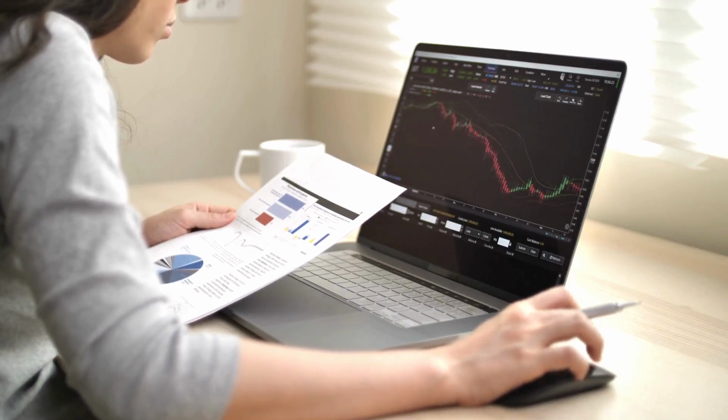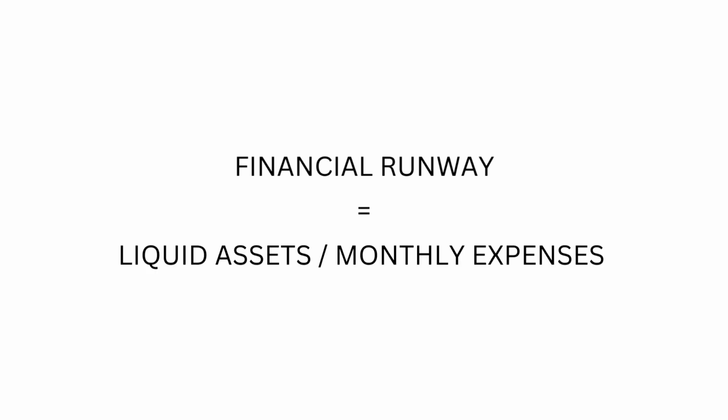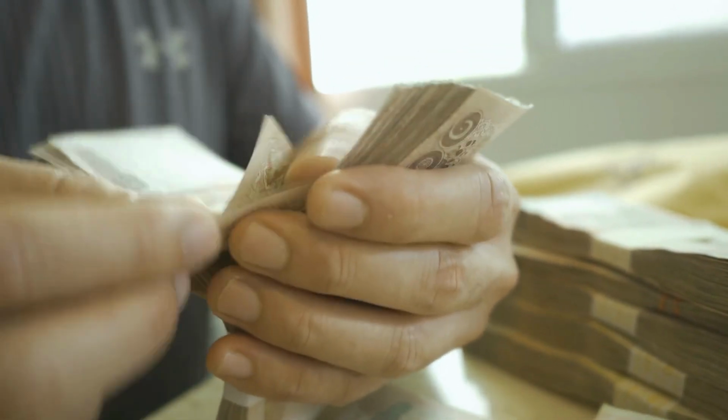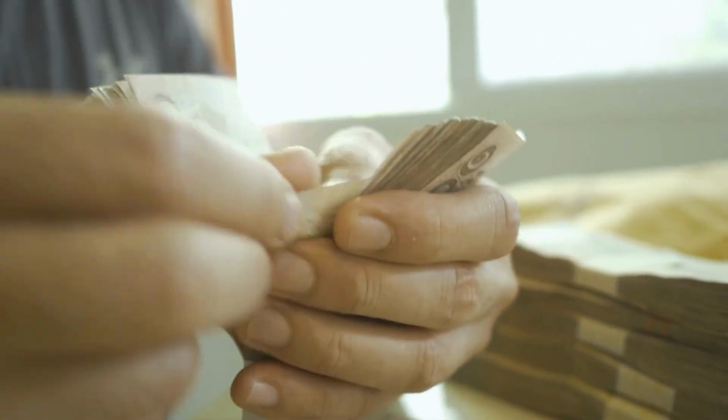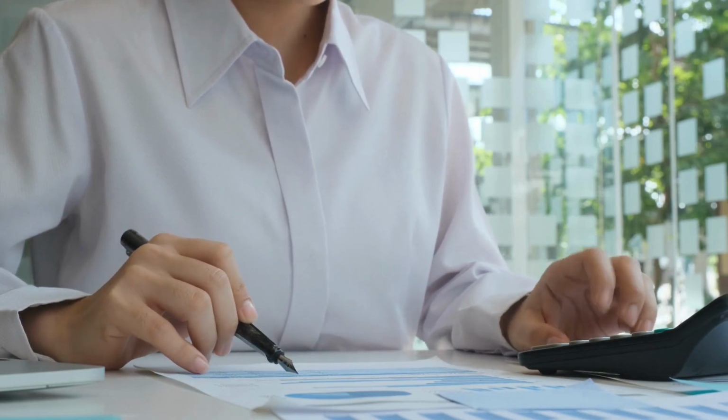The formula is simple. Financial runway equals liquid assets divided by monthly expenses. So if you have $30,000 in cash savings and your monthly expenses are $3,000, your financial runway would be 10 months. $30,000 divided by $3,000 equals 10. Having a long runway gives you breathing room, while a short runway means you could be in trouble fast if things go wrong.